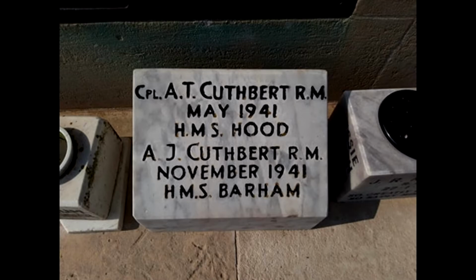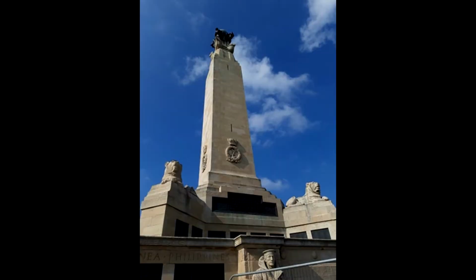Millions of men and women died in World War II, on both sides. It's difficult to get your head round, but perhaps the only way is to look at individual stories. To any descendants of the Cuthbert family, I am truly sorry for the loss of Thomas and John. I thank you for their service, along with the families of thousands of Royal Navy personnel whose names are listed on the vast monument in Portsmouth.